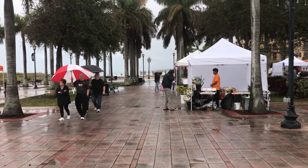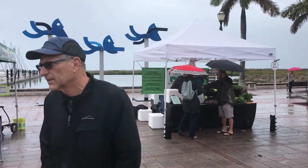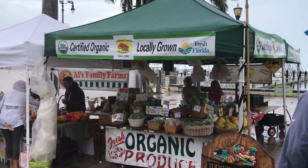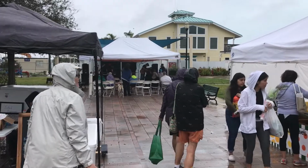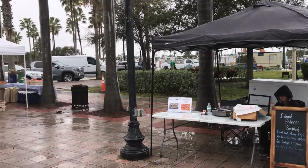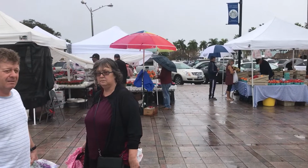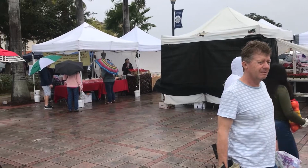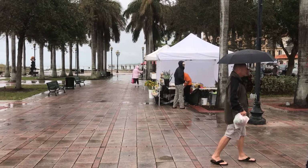Fort Pierce Farmers Market on a rainy day. Not as crowded as usual, but hey, look at all the people still coming out. Oh, by the way, this is great orange juice. And there's our band. Even they showed up on a rainy day. Great music. It doesn't look crowded, but the parking lot is full. So this shows you a lot of people showed up. Fort Pierce City Farmers Market.